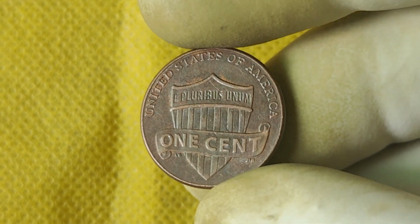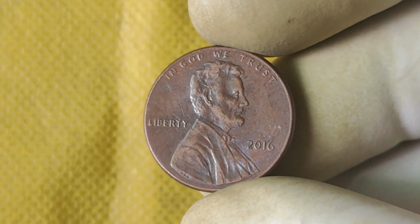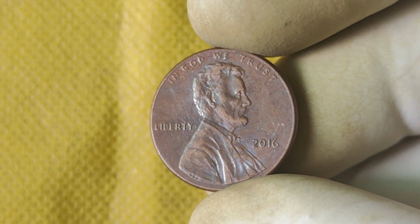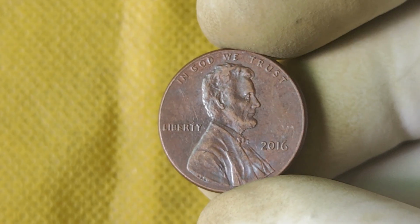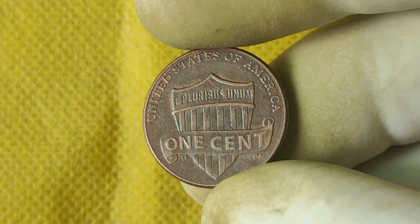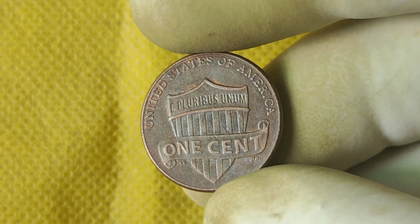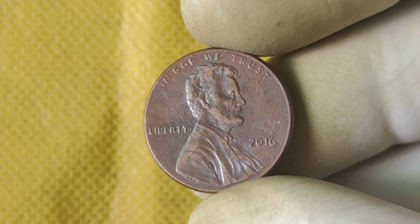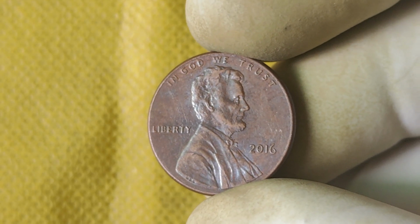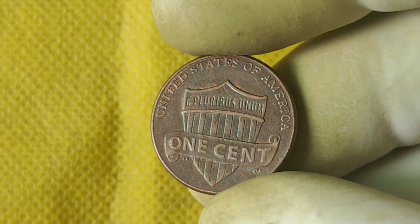First, let's start with a bit of background on the 2016 Lincoln penny itself. This coin, like all 1-cent pieces, features the image of President Abraham Lincoln on the obverse, and the reverse showcases the Union shield with the phrase, E pluribus unum, above it. The 2016 penny was minted as part of the ongoing series of Lincoln cents, and like most modern coins, it's struck in copper-plated zinc. Now, normally, pennies minted in the United States carry a mint mark, either a D for Denver or an S for San Francisco. However, the 2016 Lincoln penny we're talking about has no mint mark, which is where the mystery begins.